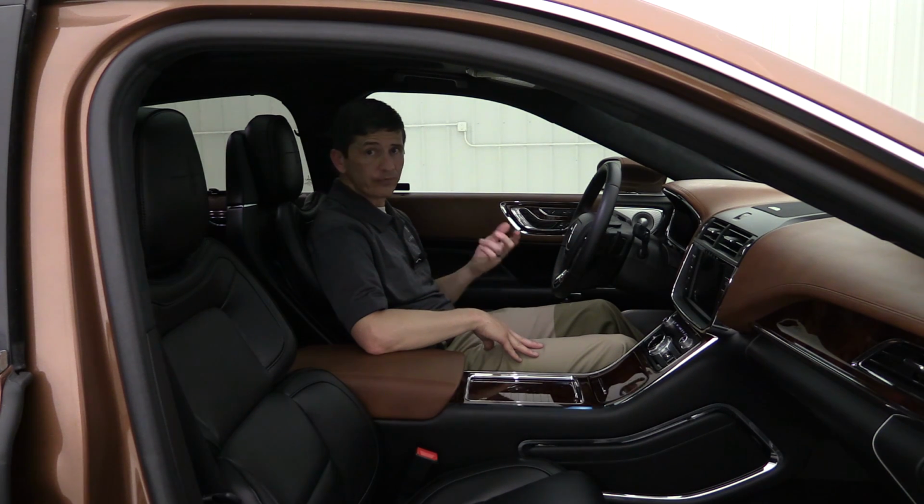Now the back seat, we will get into that in just a little bit. I'm going to hold off on that because this does have the rear seat package.